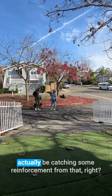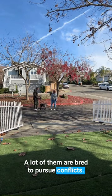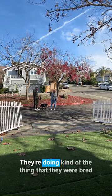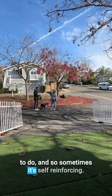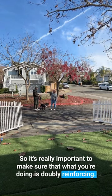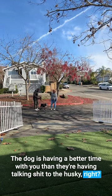They could actually be catching some reinforcement from that, right? A lot of them are bred to pursue conflicts. They're doing things that are stored deep in their phylogenetic information. They're doing the thing that they were bred to do, and so sometimes it's self-reinforcing. So it's really important to make sure that what you're doing is doubly reinforcing. The dog is having a better time with you than they're having talking shit to the husky, right?